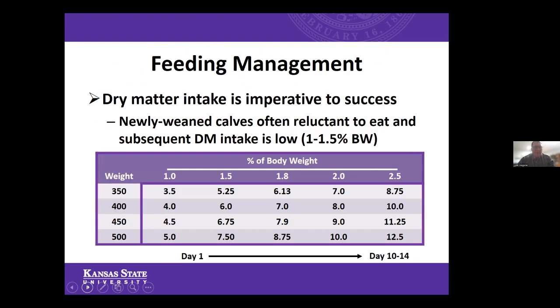So we've discussed the why, we've discussed some of the benefits in terms of the condition on the cows. So now let's discuss just a little bit about how we should maybe think about managing these lighter weight calves. And so, one of the things that I often point out in any type of feeding scenario with cattle is that dry matter intake is one of the most important things that we have to manage. It's imperative to success.